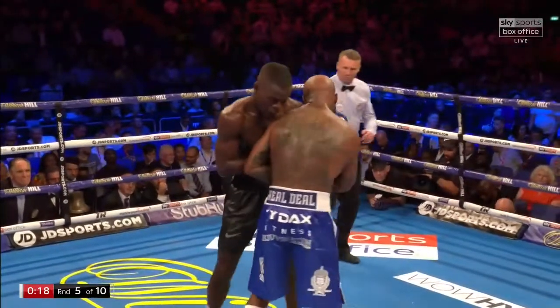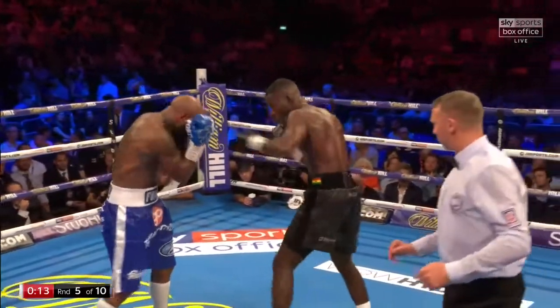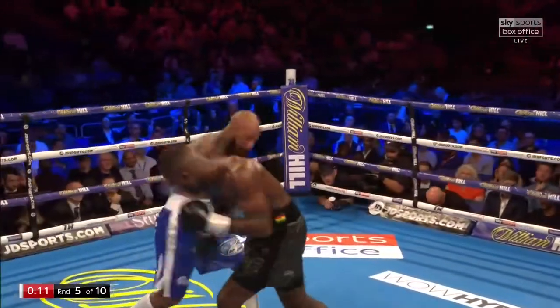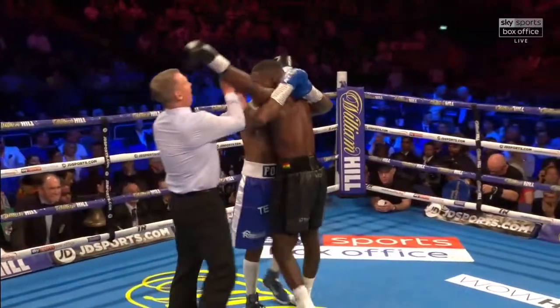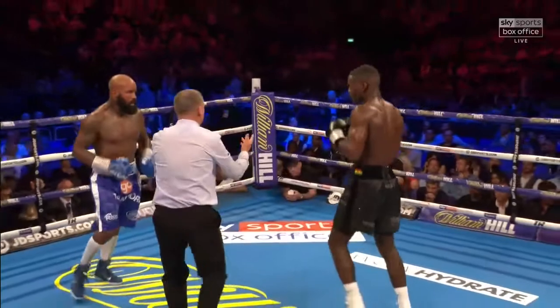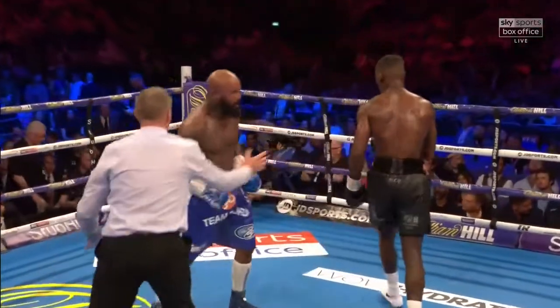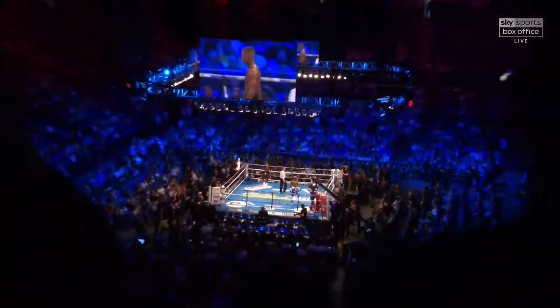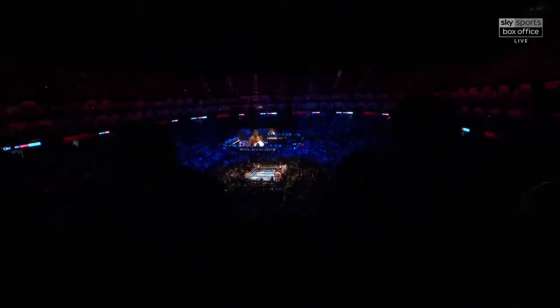Good body shot from Buatsi. I'd like to see him focus on the body a little bit more now. Just a little uppercut there from Buatsi to finish the round. So 5 rounds down, this scheduled for 10. Buatsi defending that WBA International Light Heavyweight title.